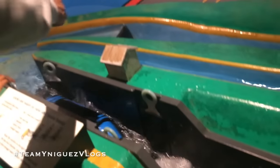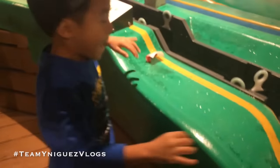How do you get your hands wet? Now they're doing this waterworks thing. They get like a boat, crayon boat. Whoa, cool.